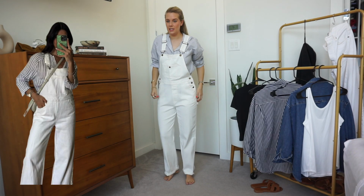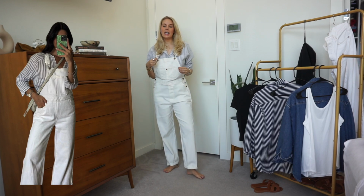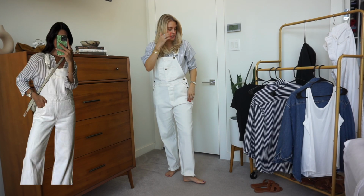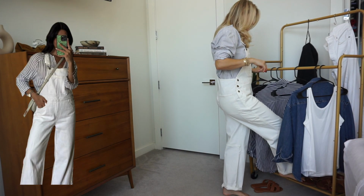Okay, I'm not mad at this. I think her overalls are a little more fitted. Honestly, now that I'm thinking about it, I should have gone down in size in this. I got a small. Should have done an extra small if they had it, but just note to self if you want to get them. All right, let's add some sandals and see if it spices it up a bit.